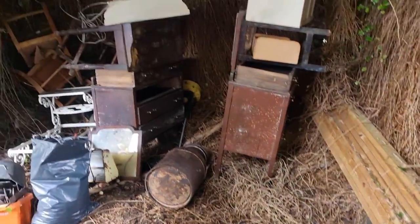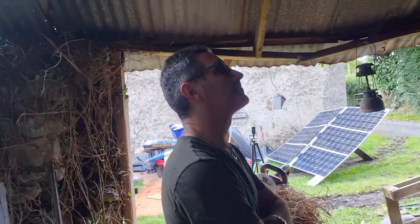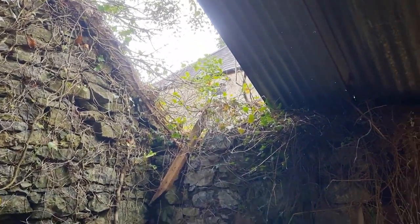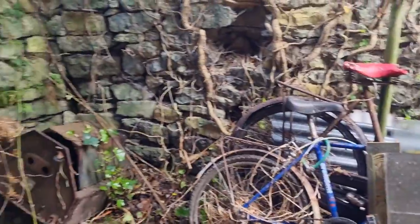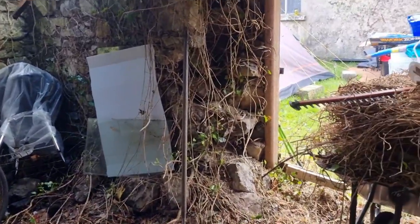So that will be tomorrow's job. In the morning, do that side, get the tarp over that, and somehow secure it. And then we'll finish this patch as well tomorrow. It's just some rocks.